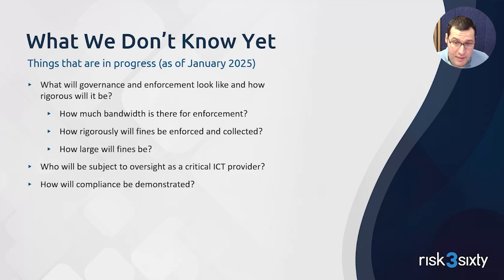What I talked about on the last slide with critical ICT providers, those centralized vendors that serve a high volume of companies within the industry: who are those, and what's going to be the rigor of oversight for those companies? And then, of course, how compliance will be demonstrated. I know we're going to go into detail on that, but just setting the context, there's no certification really envisioned or mentioned here. Like you said, a lot will be in the supply chain, but if you're in that supply chain, what does a good answer look like? All unknowns.